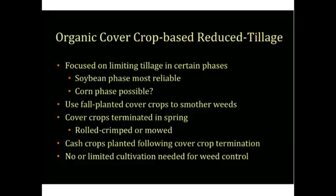Essentially in this technique, what we're trying to do is use a fall planted cover crop to smother weeds. So we are essentially investing in all our weed management in the fall. Typically here in Wisconsin, we're planting those cover crops in September, really looking at following either a cereal grain phase or potentially an early silage crop. If you get an early maturing corn silage, you could potentially get in with the rye early enough after that phase of the rotation as well.